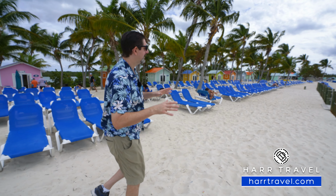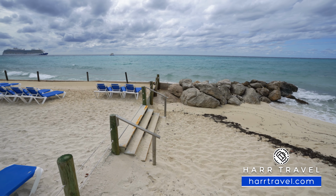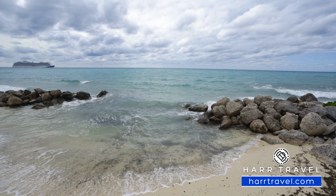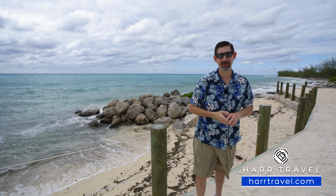Now I did want to point out that from here, you can walk right around the corner, head down there, and you're going to find the first beach. You've got a roped off area out there, so you can actually head out, and this is one of the snorkeling areas. So there's a good area to snorkel here. There's a snorkel gear area down a little further. We'll take you down there in just a minute.